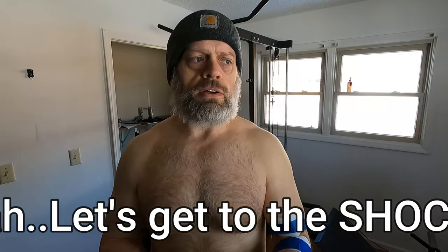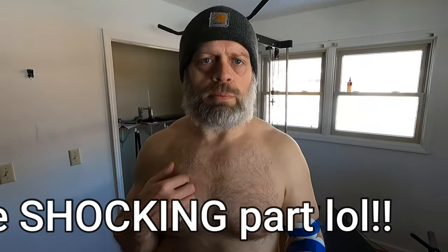All right, guys, here we are. We're on our little lightweight bicep workout that I like to do on my deadlift day. Please excuse the no shirt, but in order to do this and to kind of showcase it, I kind of have to have no shirt.